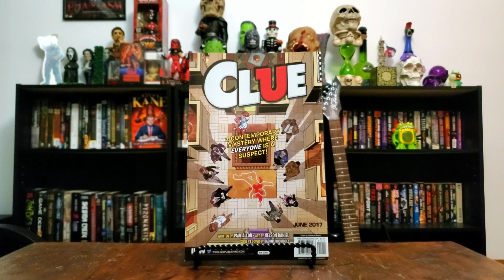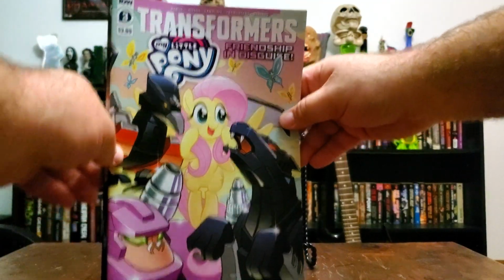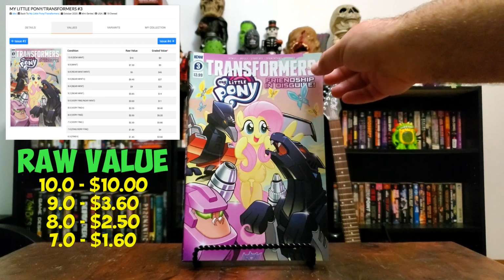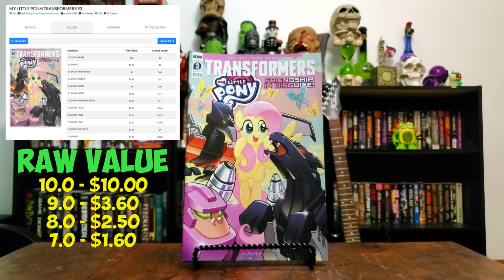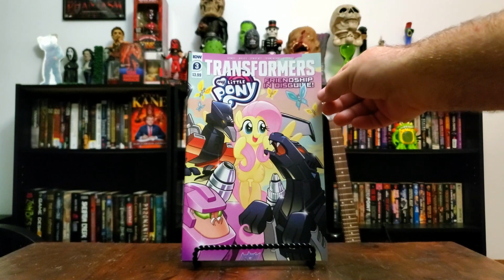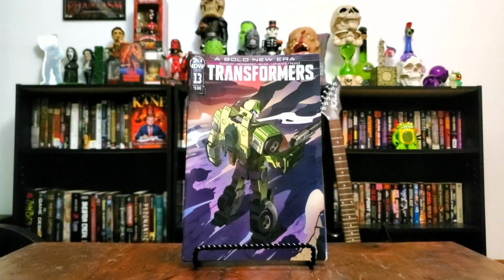Clue! Oh no. Oh, we've reached the back. Okay, hold on guys, we've reached the back of the pack. There we go. Okay, so this is what we saw earlier. This is the My Little Pony Transformers crossover episode. So this is issue 3 of Transformers, My Little Pony, Friendship in Disguise. My god. What in the hell is even going on here? Are those butterflies mechanical? They are. They're mechanical butterflies. That's something. It's pretty interesting. Let's keep it rolling.